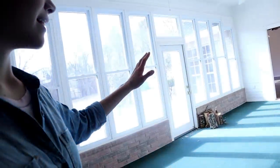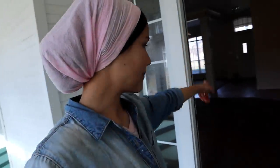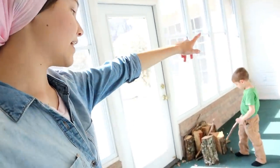So then in here, it's part of outside. It's kind of like a screen room. Sorry, it's all kind of dark. But it's connected to the family room and the master bedroom. And then back over here is this extra bedroom that is in the back. So yeah.